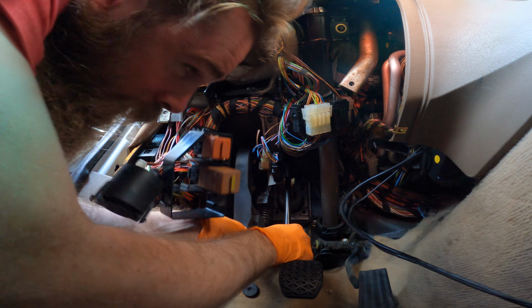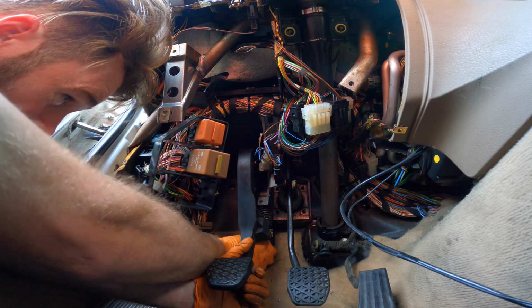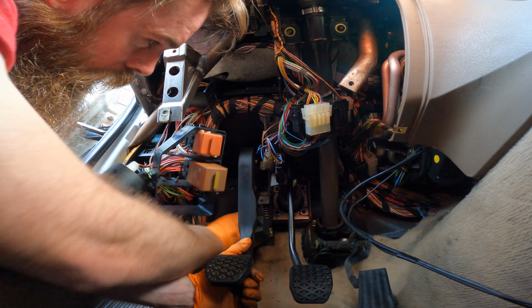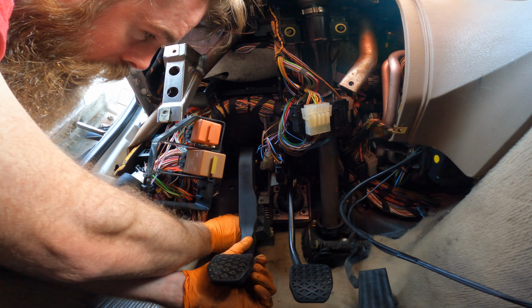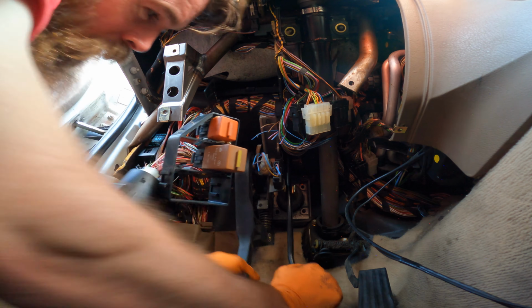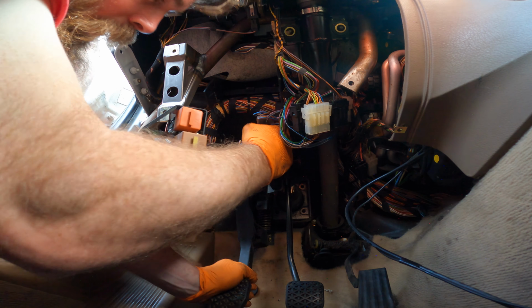let's see what I got. Hanging up on some bolts. Obviously the line is here. Shoot. So I may have to take off the slave, maybe, and just disconnect it, just have it hanging. Because that is a little bit of a pain, and we got to disconnect that from the car right there.